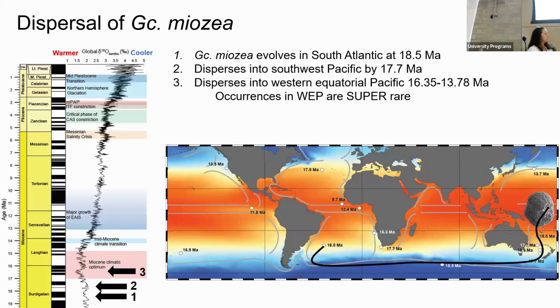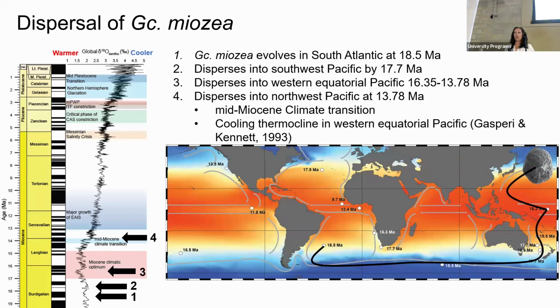So that indicated to us that this species was trying to disperse across the tropical ocean. But remember how I said it's not going to establish a robust population if the conditions aren't right. The conditions seem to not be right for it. It was able to reproduce maybe a little bit just to make it into the fossil record, but that was about it. However, at 13.78 million years, notice in the mid-Miocene climate transition again, that species is then able to make it into the Northwest Pacific Ocean.